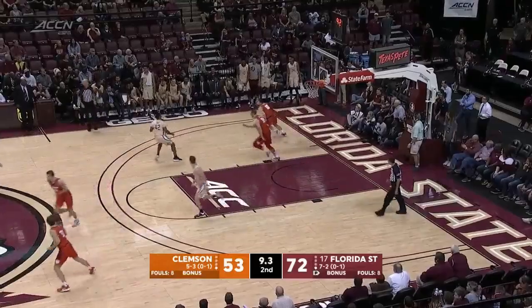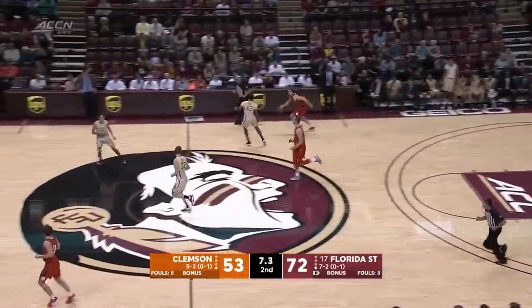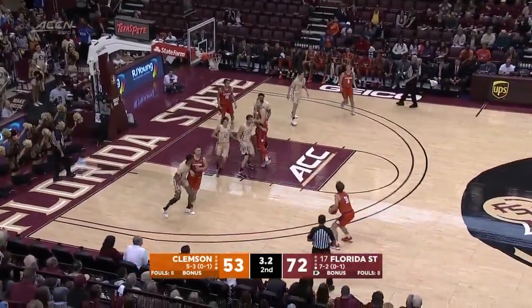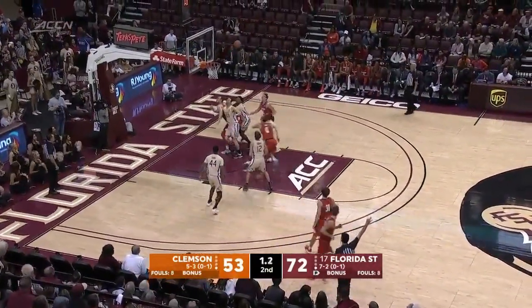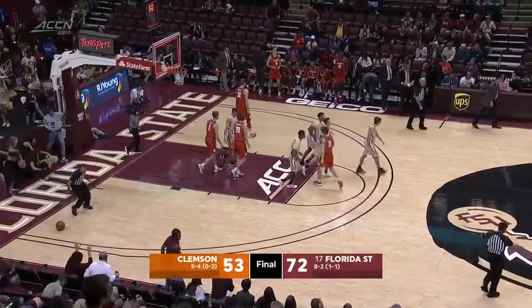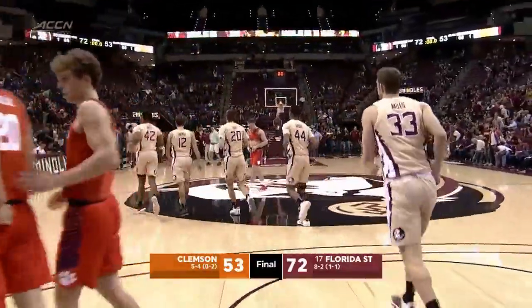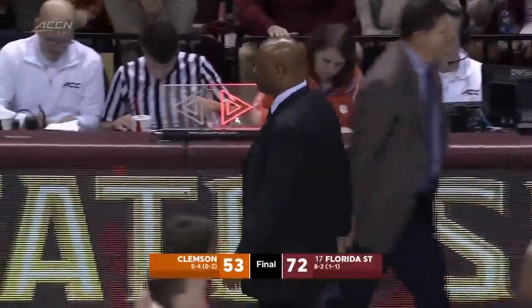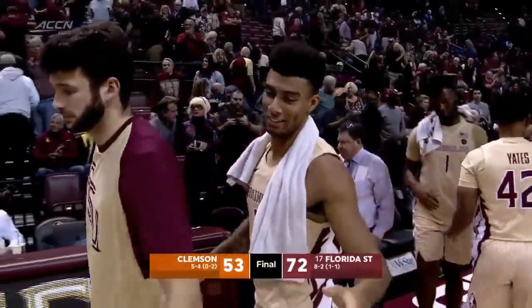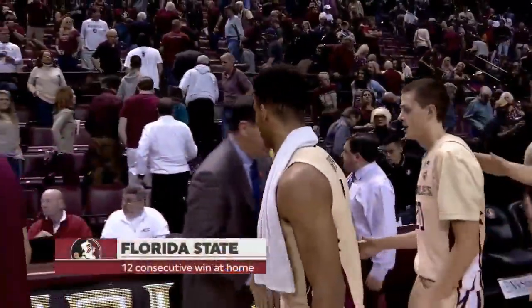Final exams for the Seminoles coming up this week. Trent Forrest will graduate, go into a post-grad program. Leonard Hamilton has got it going on the floor and off, and his Seminoles will rout Clemson 72-53. For Debbie Antonelli, I'm Will Fleming saying goodbye from Tallahassee. 72-53, Noles over the Tigers. Carolina, UVA is next.